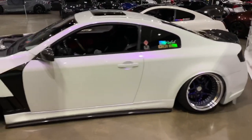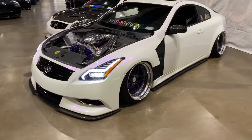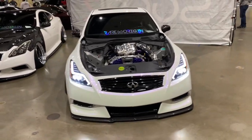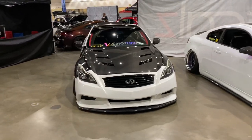So cars are all cleaned up now. Look at that. Polished wheels. That engine bay is looking extra shiny right now. Took my time polishing that. We got George's car.